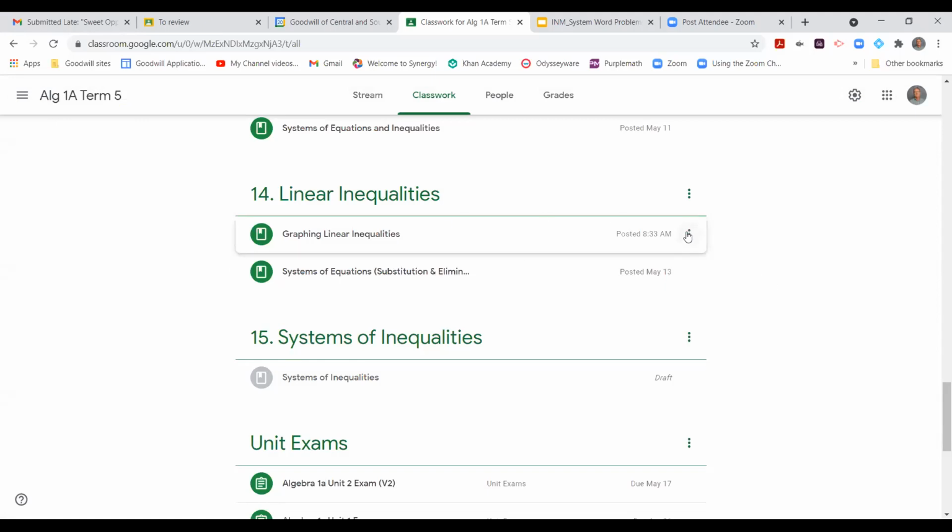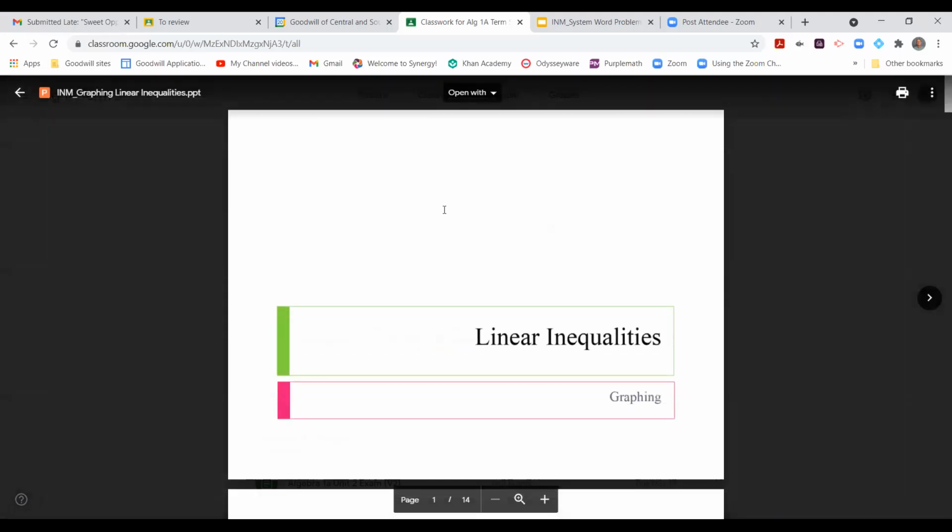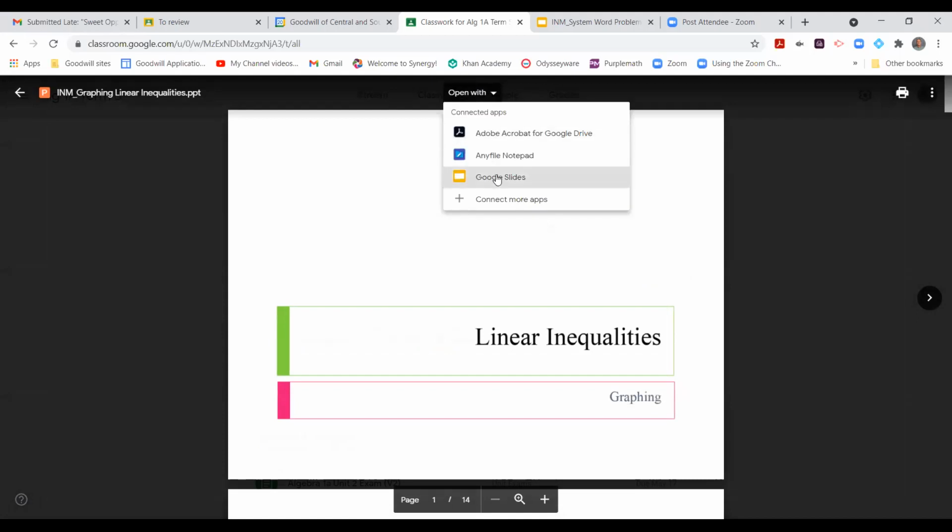Questions, anybody, before we go on to the next phase? And we are almost through then with this unit. Okay, got another slideshow. Graphing linear inequalities. This is where you need to bring your colored pencils.